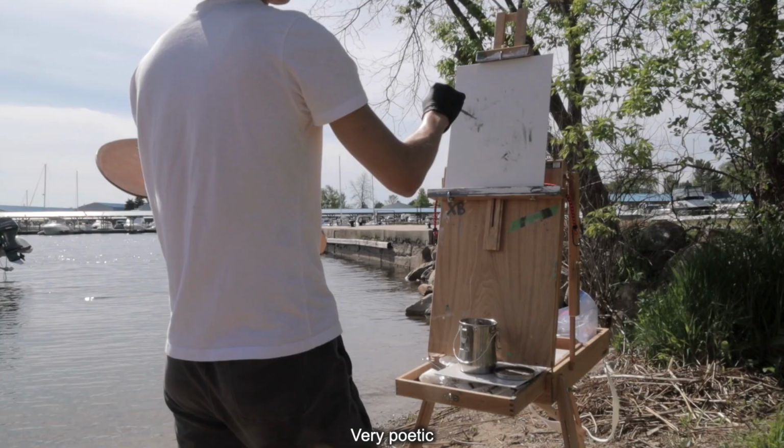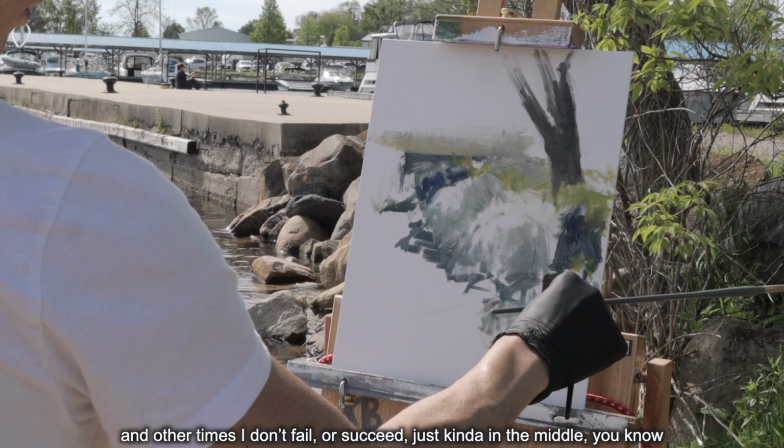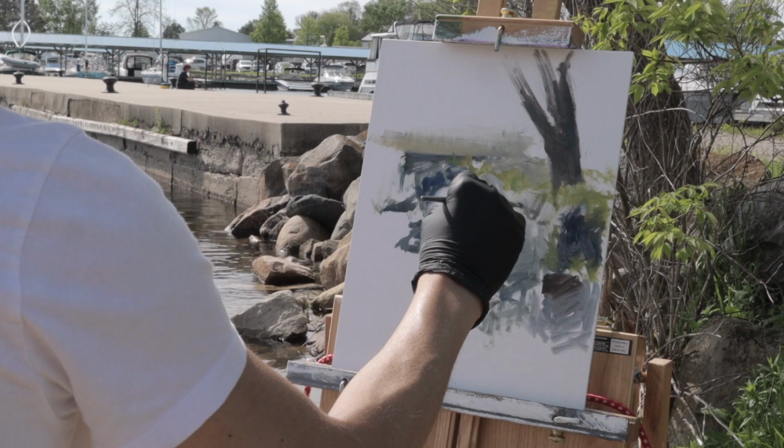Each time I do a plein air study, I try something new. I fail sometimes, and other times I don't fail or succeed. Just kinda in the middle, you know? For this one, I was trying to exaggerate shadow colors. Oh, and I actually wore sunglasses for this one because my eyes were hurting when I was doing the first one.